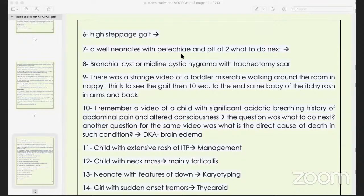Friedreich ataxia. But Friedreich ataxia has, I think, ataxic gait. They will not have high stepping gait, right? It's different. Ataxic gait and high stepping gait is different. Friedreich's ataxia, they have ataxic gait. Ataxic gait, yes. Okay.